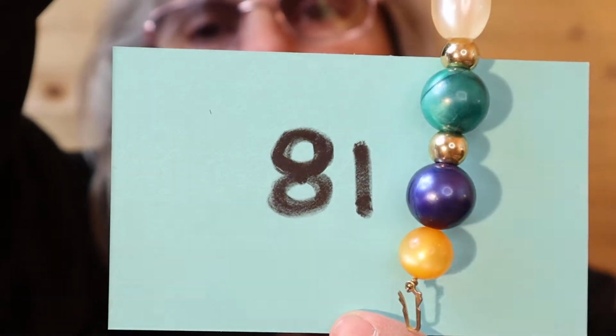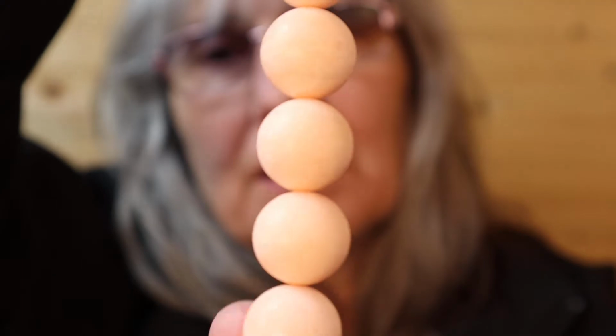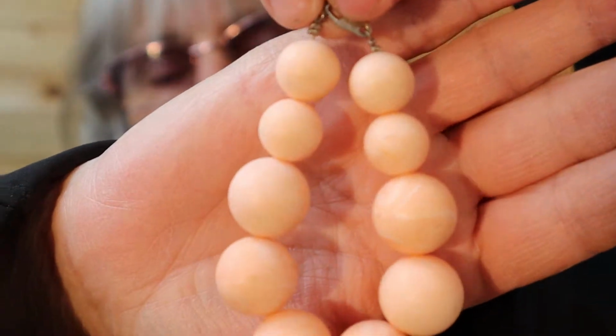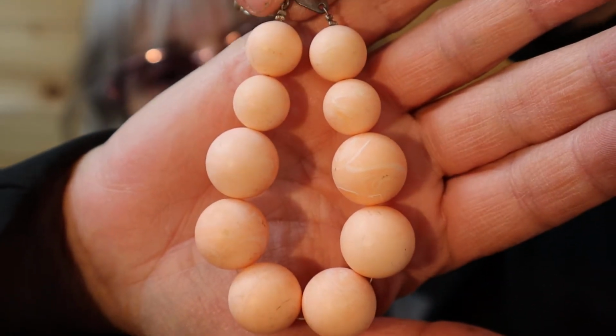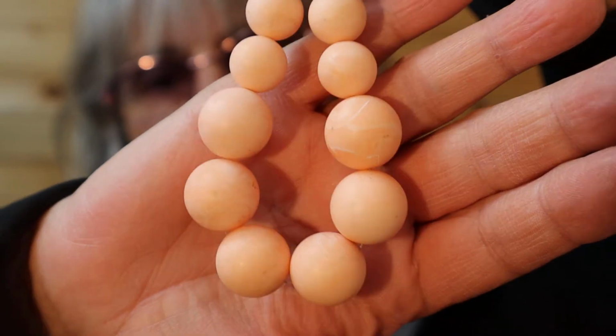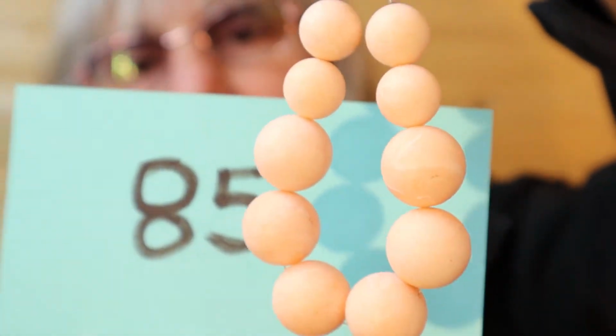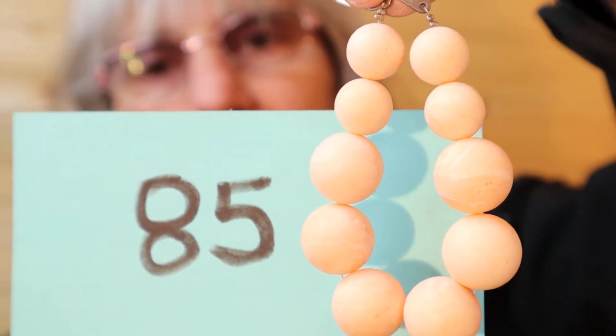Just the acrylic beads here. Another bracelet, just like the last one. Peach. Light milky peach color. This one is probably a 5-inch. Very small wrist. 5-inch peach. That's number 85. I mean, at this price, you could repurpose the beads.